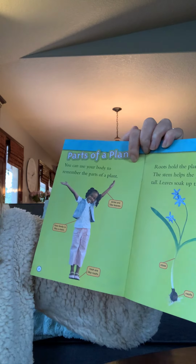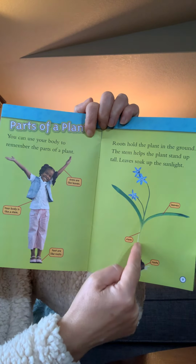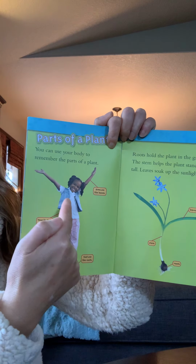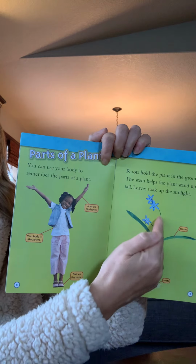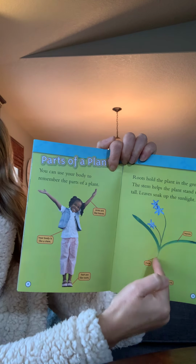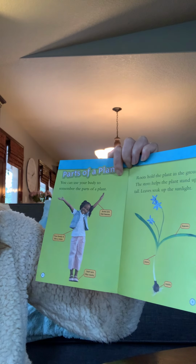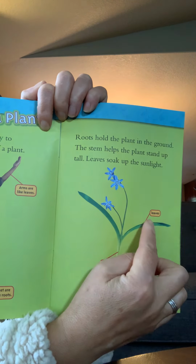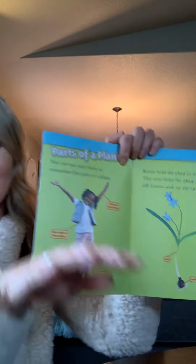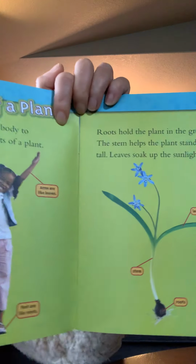The stem helps the plant stand up tall. Here's the stem. We were reminded of the long part of our body. The stem keeps that plant staying up tall so that it doesn't just flop down. Leaves soak up the sunlight. So here's a diagram that shows where the leaves are. That's what my hands were thinking about. The leaves help soak up the sunlight.